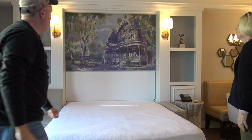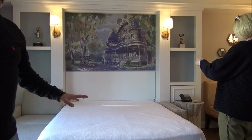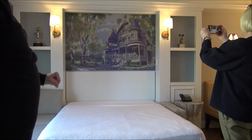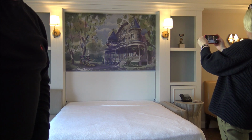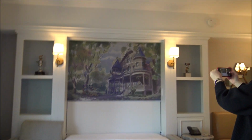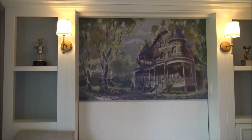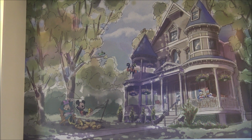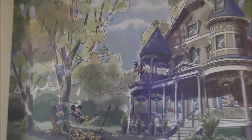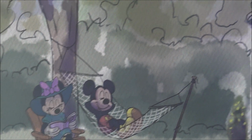Because we did this over at Riviera. Oh, is that adorable? So Riviera was a little different in that you could pull the thing down. It was much easier to come down, and the table kind of folded under. This, you do have to move the table out of the way. So you definitely want to move that table out of the way before you pull the extra bed out. But yeah, check out the picture. That's adorable. You've got Mickey and Minnie, Daisy and Donald, and Goofy. That's precious.